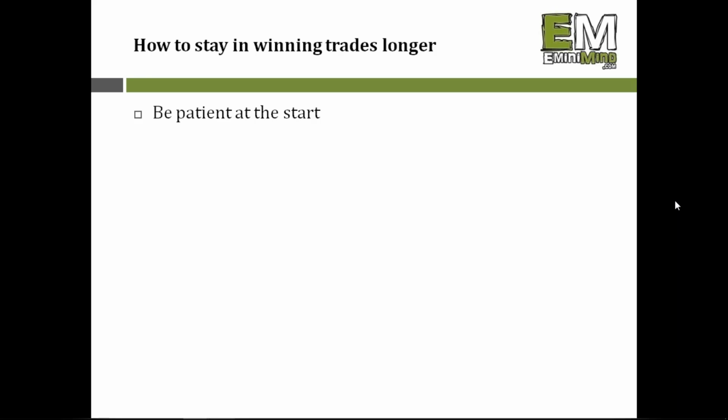So if you can be patient at the start of the trade and not just bring your stop to break even when it's a point in your favor, or the market goes 2 ticks and you take off 5 of your 6 contracts, well, if you're risking 2 points and then you just take half or 2/3 of your position off at 2 ticks, your reward to risk is terrible, and it's not going to get you anywhere at all, really.